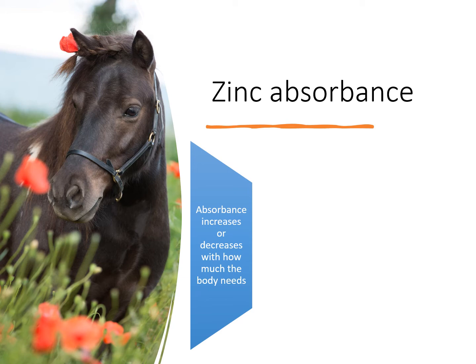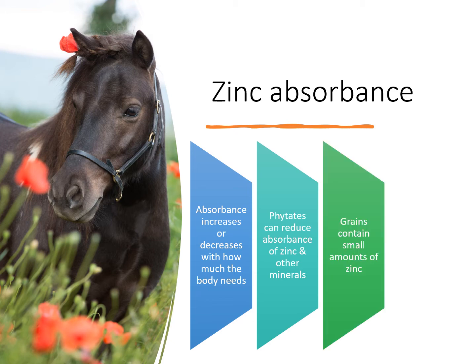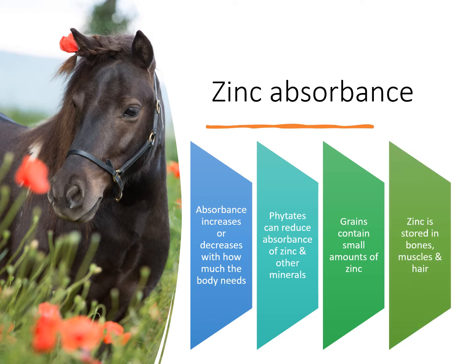If there are phytates in the feed, a natural substance found in plant seeds, this can dramatically reduce the absorption of zinc and many other minerals. Usually, there are reasonably high levels of phytates in cereal grains, meaning grains contain very small amounts of zinc and other trace minerals. Zinc is stored mainly in the bones, the muscles, and the hair.